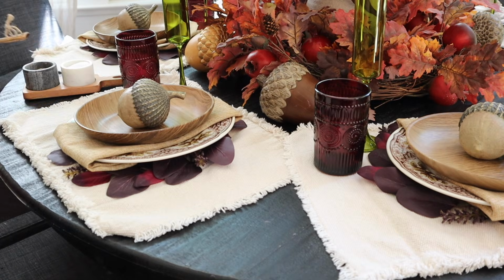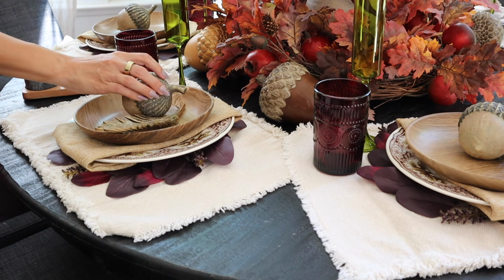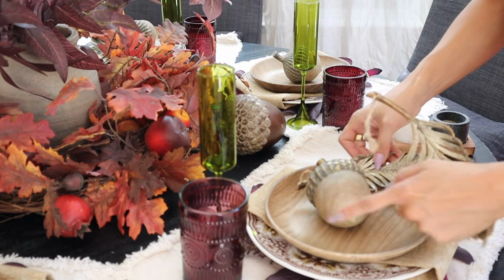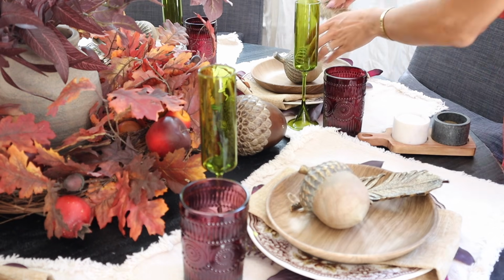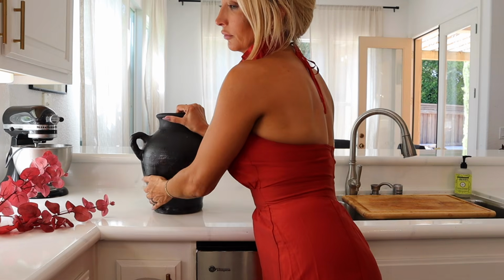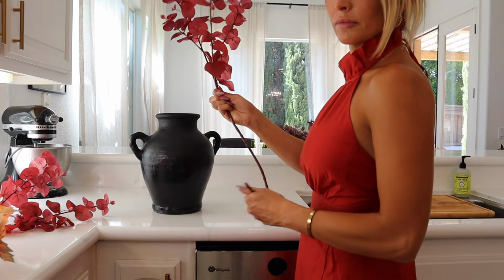For a finishing touch, I decided to add these really cute acorns I picked up from Hobby Lobby a couple years ago. I always kind of put them around the house during the holiday or the fall season. And then these really pretty, these are actually ornaments from Hobby Lobby from a couple years ago. I used them as napkin rings, but I thought I'd just tuck them under the acorns. I just feel like that gives it a really sweet, authentic fall feel.